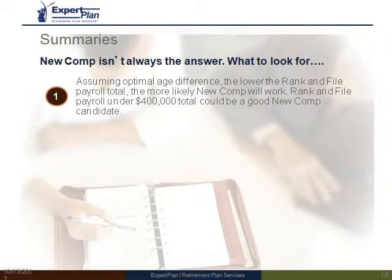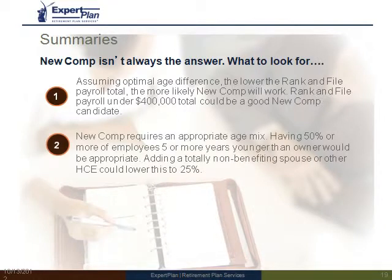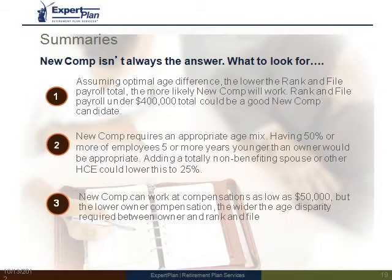What should you be looking for? These are the summaries of what we just went over. Assuming an optimal age difference, the lower the rank and file total payroll, the more likely new comp will work. Rank and file payroll under $400,000 total could be a new comp candidate. New comp requires an appropriate age mix. Having 50% or more of employees 5 years or more younger could be appropriate. Adding a totally non-benefiting spouse or other HCE could lower this to 25%. These summaries are very important, people. This is where you're going to see whether you know or understand whether new comp works or whether it doesn't work. And new comp can work at reduced compensations, but the lower the owner compensation, the wider the age disparity required.